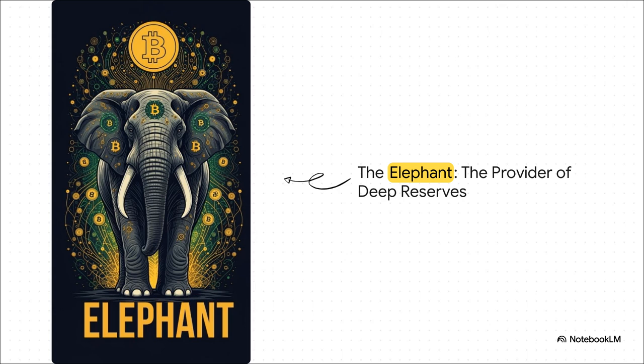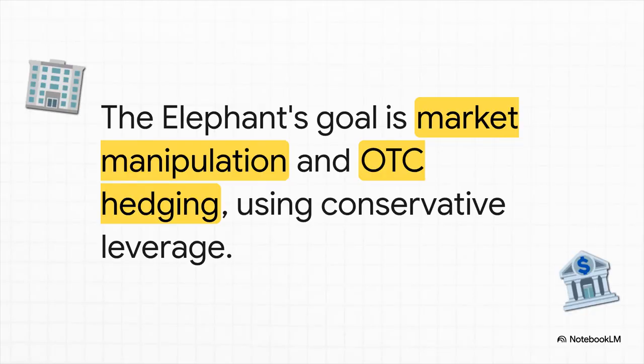Their sheer scale means that every single move they make has to be conservative and calculated. They are not chasing quick spikes. Yeah, their goal is just fundamentally different from everyone else's. They're engaging in large-scale OTC hedging, and just because of their size, their actions inherently shape the market's underlying tone. But how do they do this without creating massive waves like the mouse does?